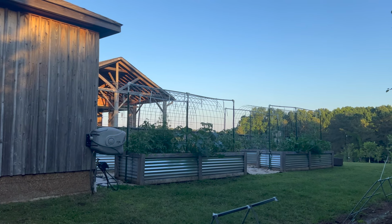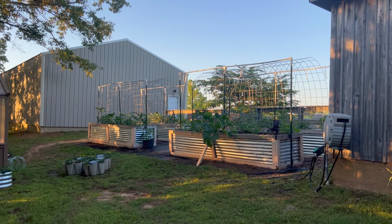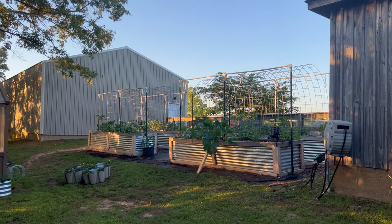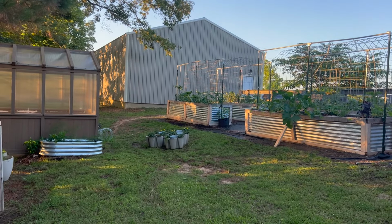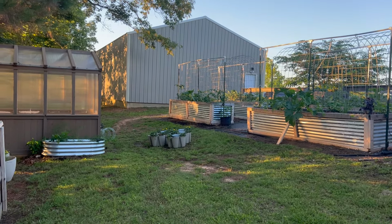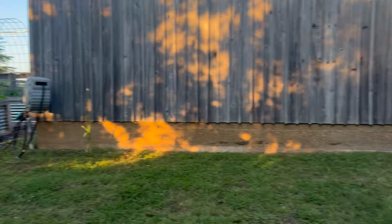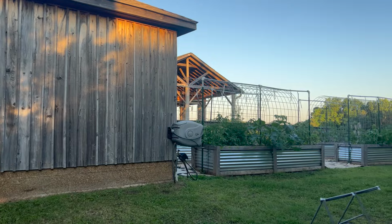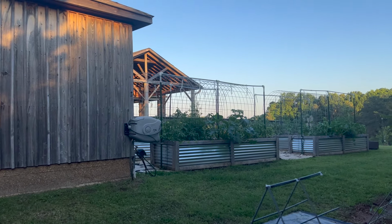This is what the garden looks like on the right side of where I'm standing. And this is what the garden looks like on the left side. I have strawberries in a green stalk planter that have not even been set up yet, although I am picking fresh strawberries out of it every day.